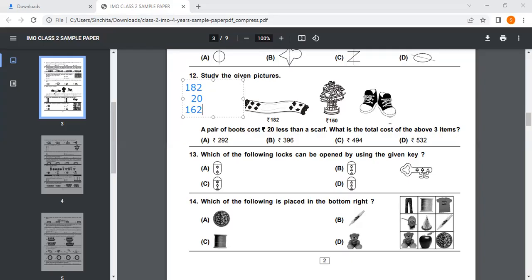162 plus 182 plus 150 plus, ask karo. Plus karo, two plus two koto hoy? Two plus two, sit.